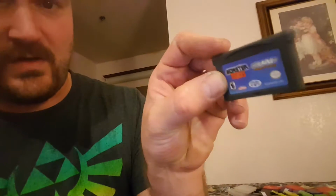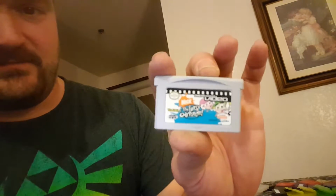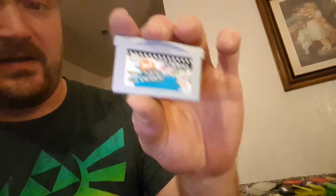Fantastic Four, Flame On. Rayman Advance. Monster Truck and Quad Desert Fury. Cartoon Network, Block Party and Speedway. Lilo and Stitch. I already have one of these, so I don't know what I'll do with this. They're not really that valuable, but one of the Game Boy Advance videos of Fairly Odd Parents. I actually have this one, so I'll get rid of that.